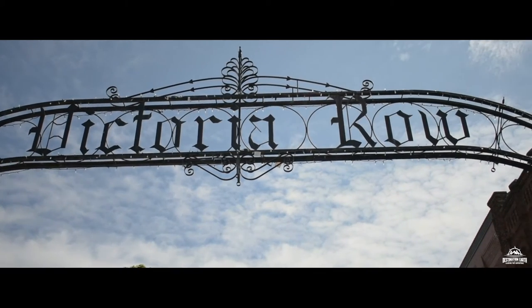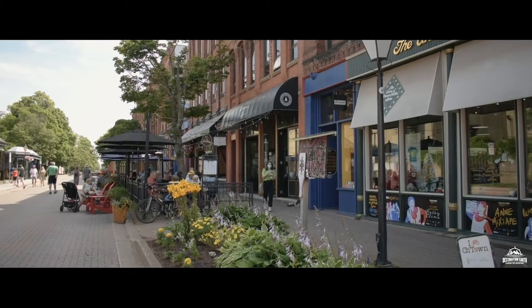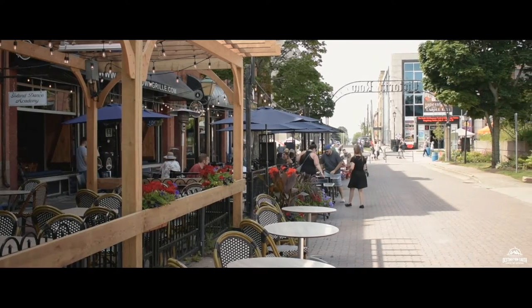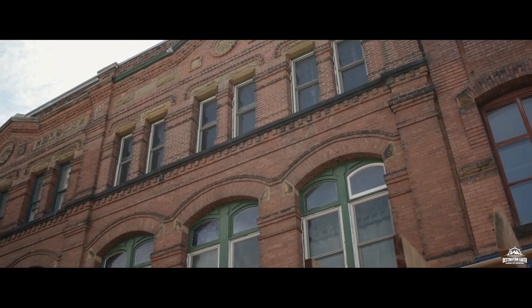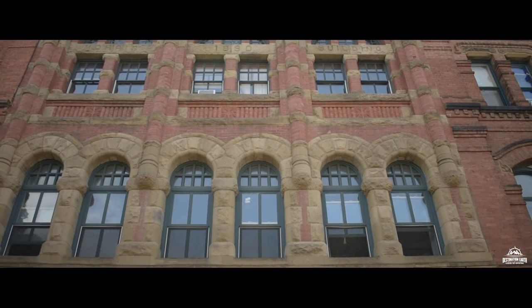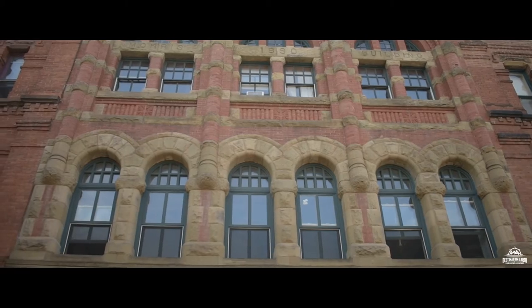Continuing our tour, we turn down Victoria Row, a lovely pedestrian-only street. Lined with bars and restaurants, you could tell this place would have been a hotspot pre-COVID times. The street is lined to one side with beautiful old brick buildings, the kind that have seen the impact of vigilant owners who take the time to make sure they look nice and preserve their original charm.